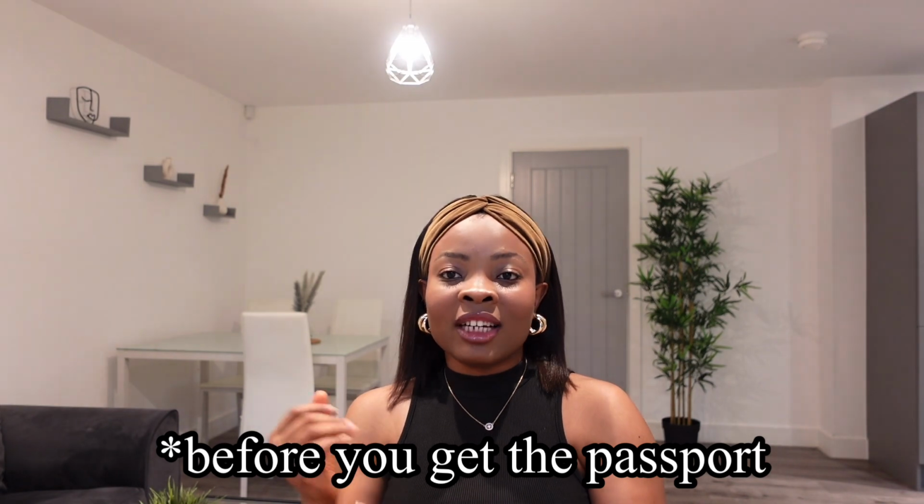If I had known that even getting an appointment date was a hassle, I would have started applying for this passport in January. I would have had enough time to apply for it and know that I'll be done with the whole process. So the whole process of renewing this passport takes about 5 months. 2 to 3 months before you get an appointment date, and 2 to 3 months after you get the passport.